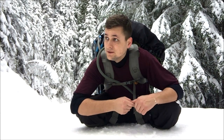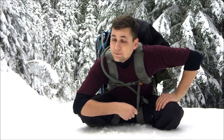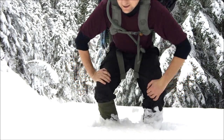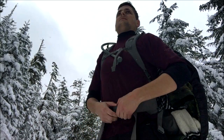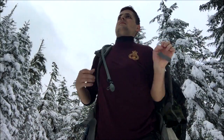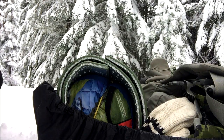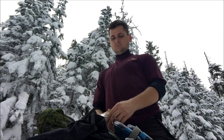I strip down. It's always important to wear layers. Strip down once you start to sweat. Cool off. You don't want to be sweating in winter weather, I'll tell you that much. I might even have a chocolate bar or a protein bar right now. Or maybe I'll save it. But either way, I'm taking a break. I'll have a couple bites now.